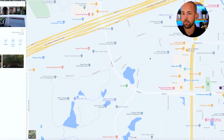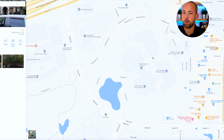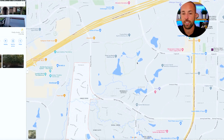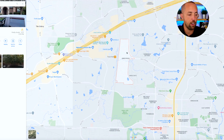What is the name of this? It's the shopping store. Oh, my goodness. What is it called? JCPenney. There it is, JCPenney. That's where their headquarters is. Right there. So if you're working at any of these, then Kings Ridge might be a great option for you. They've got some really cool homes in here as well.